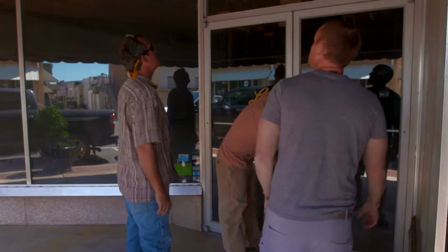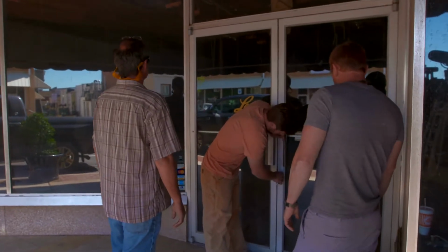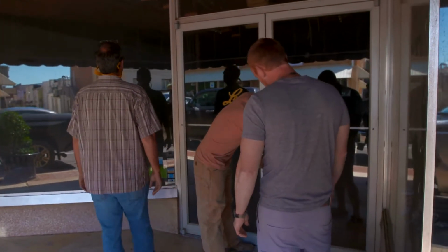What we got here, man? What is this place? Well, it used to be an old department store back in the 50s. Now we're gutting it and we're doing some renovations on it for a client.